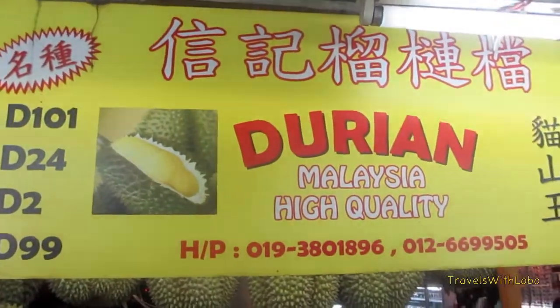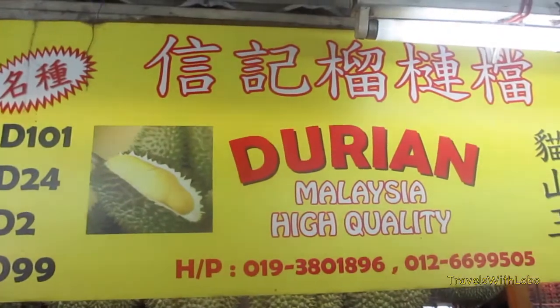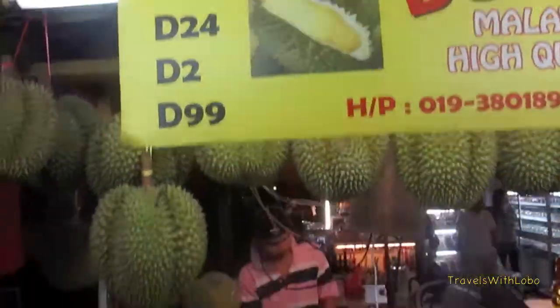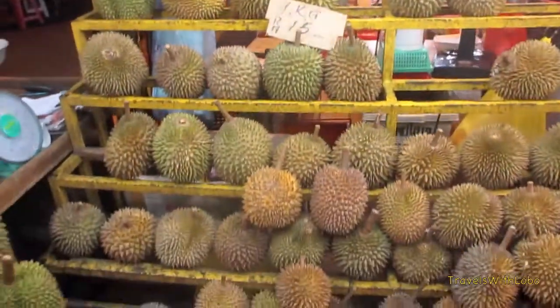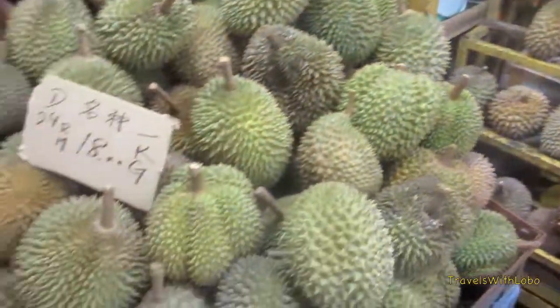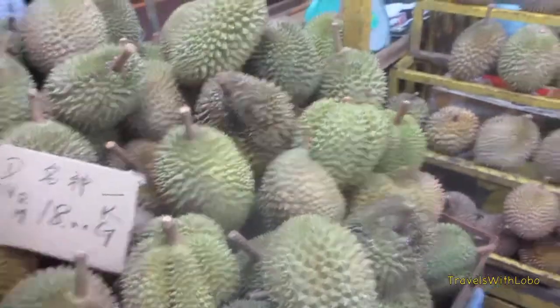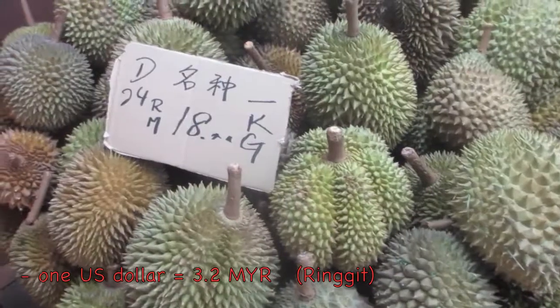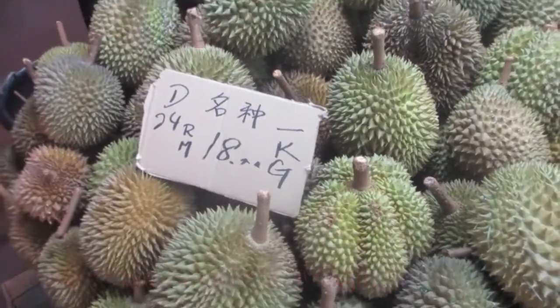Strange fruits in Southeast Asia is the durian. This one is Malaysian high quality. They look like this. Durian, yeah. Are they good to eat? Good. 18 ringgits for a kilogram. You cannot eat them in the hotel room because they smell.